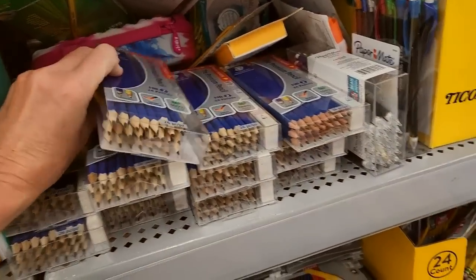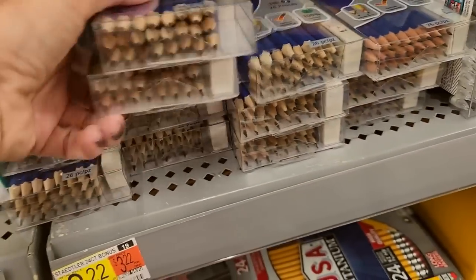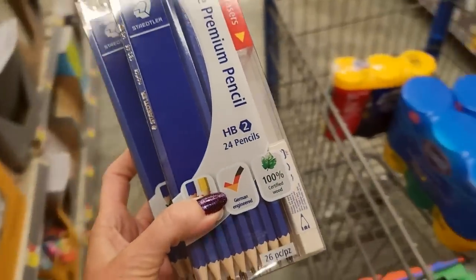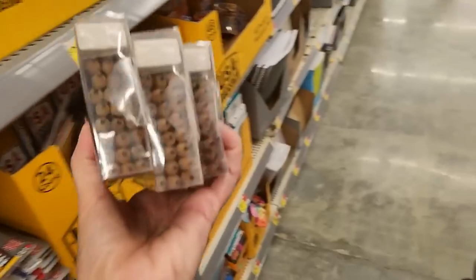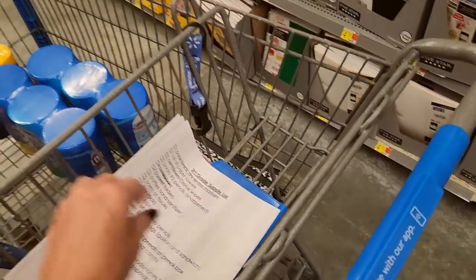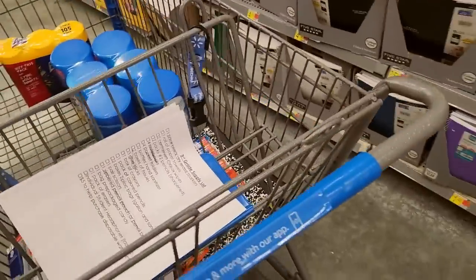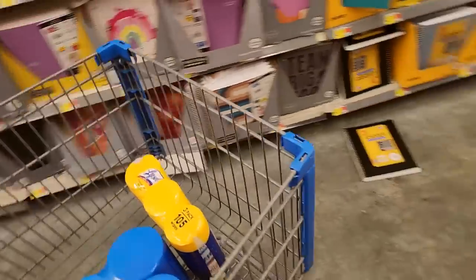Sorry. Oh, these are like darker. Look, that must be a different kind of wood or something. Okay, these are Staedtler premium pencils. 1, 2, 3, 4, 5. And see, these are sharpened. 6, 7. Okay. All right. Well, we can go back where we were because we still need things over there.